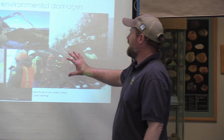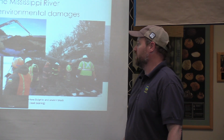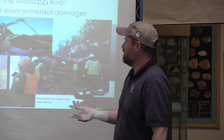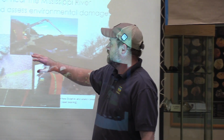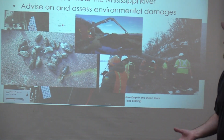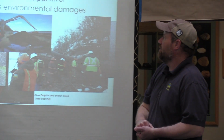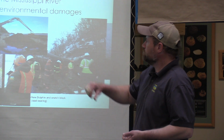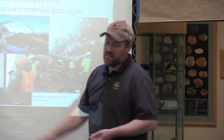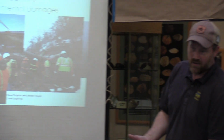We also sometimes have train derailments or other environmental damages from various spills that we will have to work out of this office. This was a train derailment down near Keokuk, and so you can see some of the mussels that were killed by the coal dumping into the river there, and then just kind of documenting that and trying to assess the damage to the public's resources that were damaged in that spill. So that's another aspect that we do here.